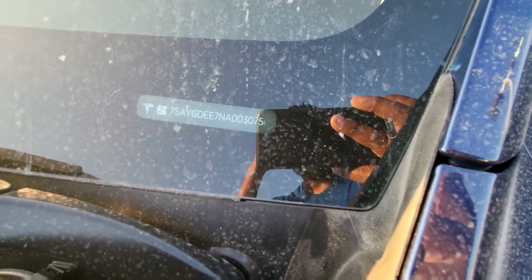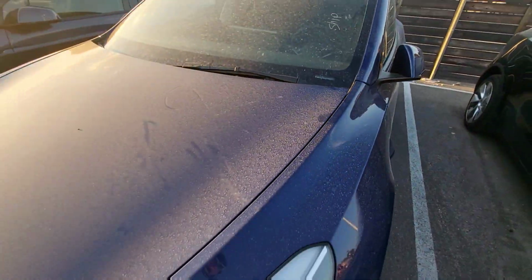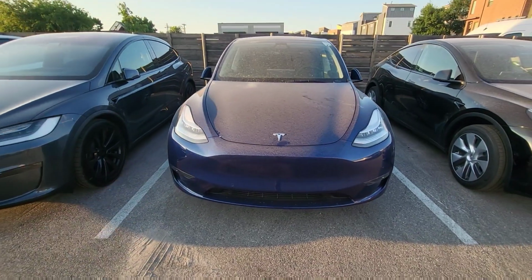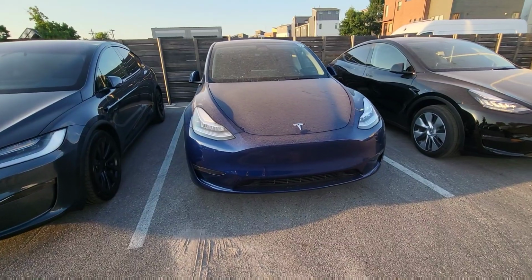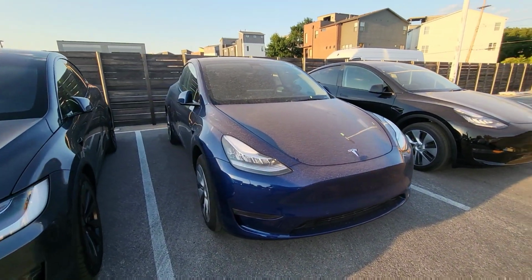You can kind of see what the progression is. So yeah, we'll look at that real quick. Let's take a look and see how the progress is. So this blue color looks really good. Yeah, this blue looks a lot better than I thought it would look. And there's a lot less of them on the road.